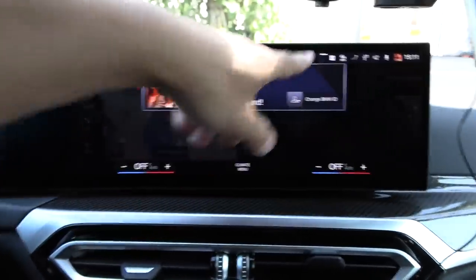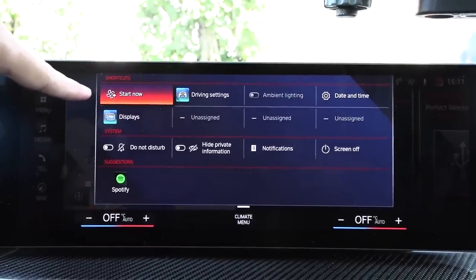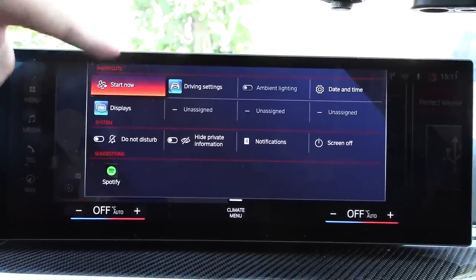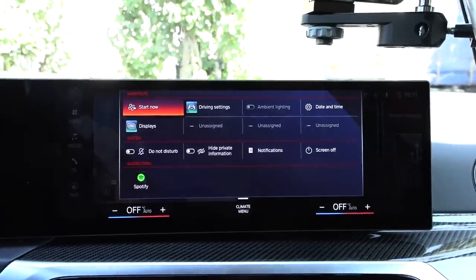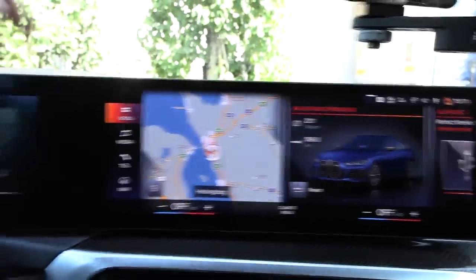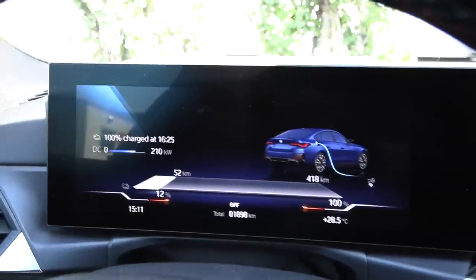When you do this pull down here, you have this one. This one is a shortcut, but it's for preconditioning the car, which means that in winter it will preheat and in summer it will pre-cool. We don't want to touch it now because you can hear the humming, which means that it cools down the battery, but it's simply not enough. The battery is actually too hot to receive 200 kilowatts.